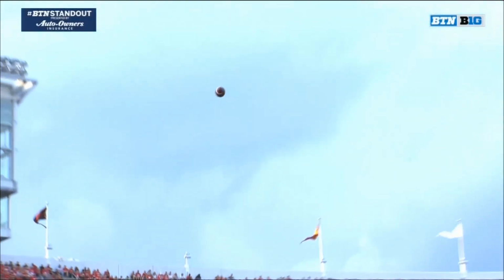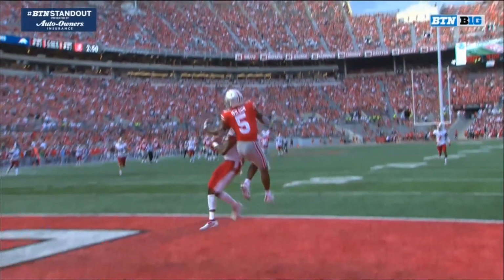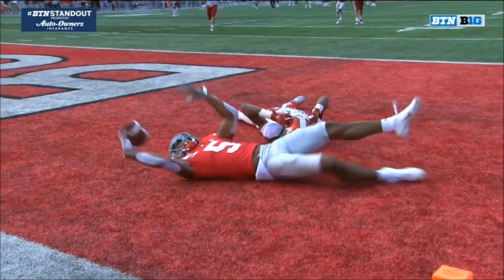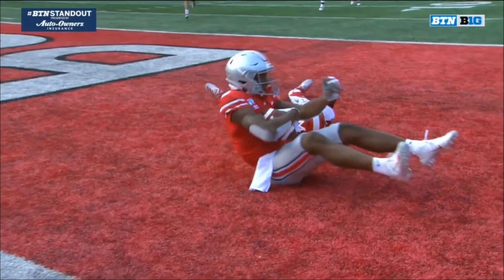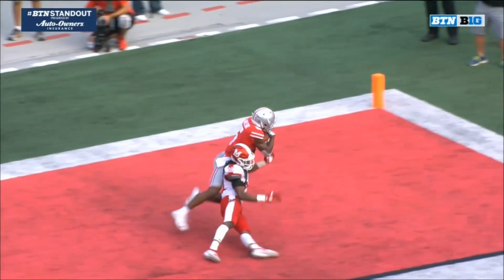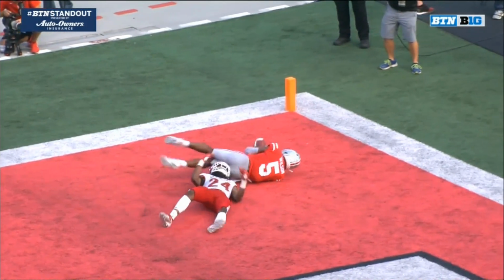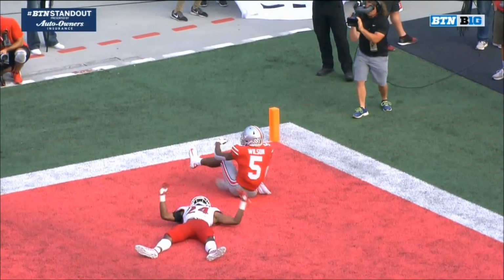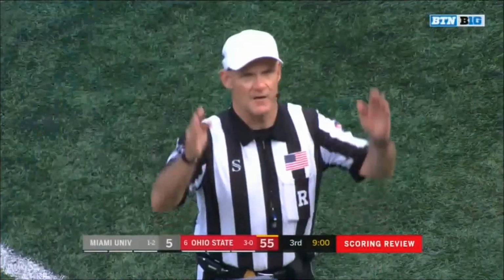Let's see, he goes up, he gets it initially. That just bobbles around in his hands. Oh, that's a touchdown. That's a touchdown. Oh, flag. Yeah, you would say that right hand definitely got on the top of his helmet there. Regardless, the ability, the body control of Garrett Wilson. The touchdown is confirmed.